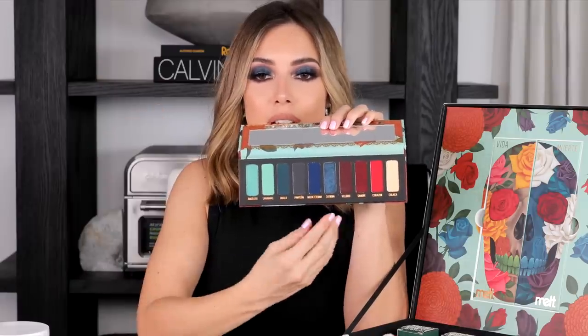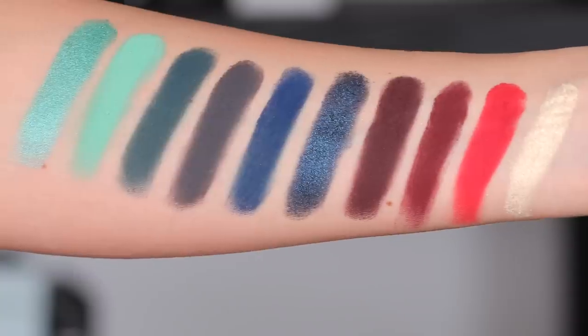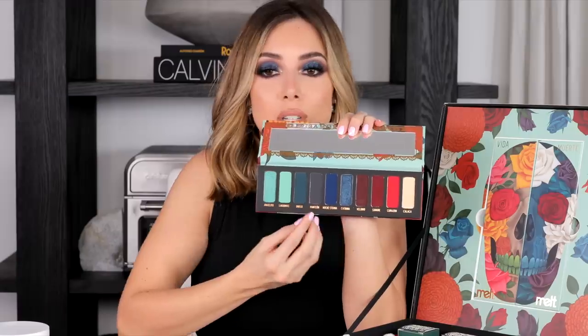But I love the colors in here. You have the aqua, kind of seafoam colors. It goes into really deep, rich blues. And then you kind of get those really pretty berry undertones in here. But just so stunning. So this is what I'm wearing today.